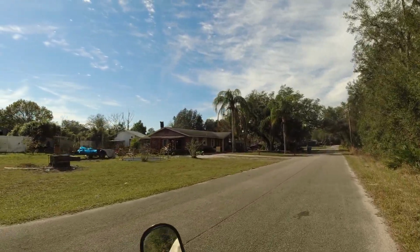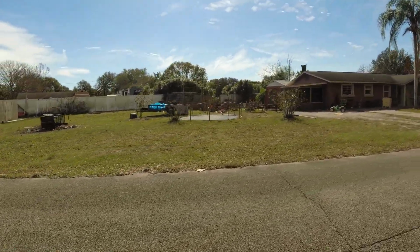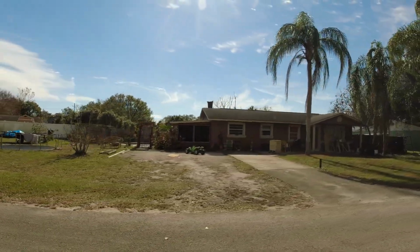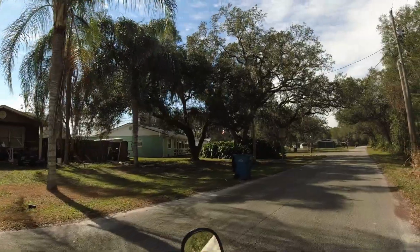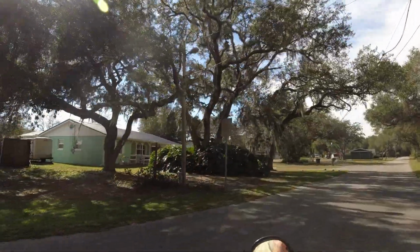They've been doing some work on this house here. That trampoline you see laying on the ground upside down, during the hurricane it was on top of that little lean-to on the house. It was laying up halfway upside down on that house. The wind caught it, carried it up over there.